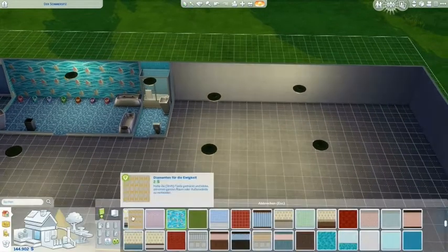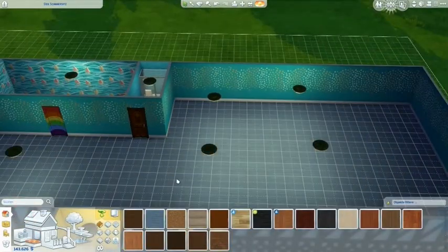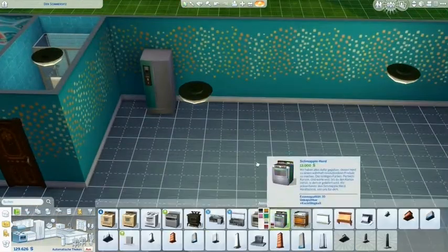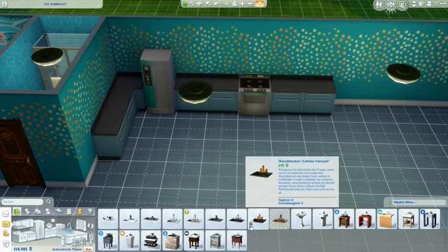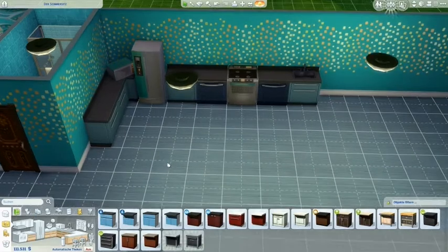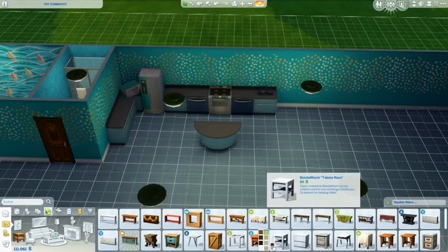Okay, and here I made an additional bathroom for mommy, because she sometimes needs her peace when she wants to take a shower or go to the toilet herself. And here's the kitchen, again with the most expensive fridge and stove. They don't break, and she has 2 dishwashers, because then it's easier to clean up.